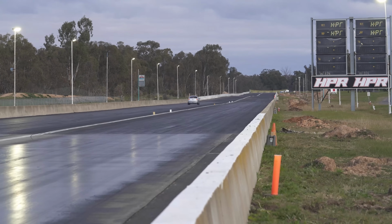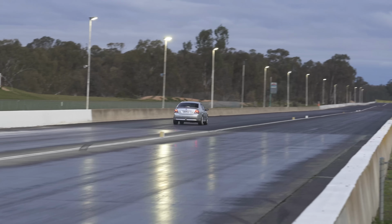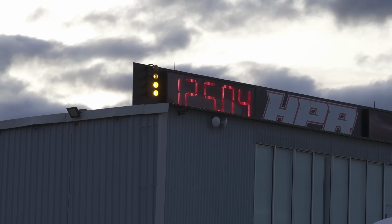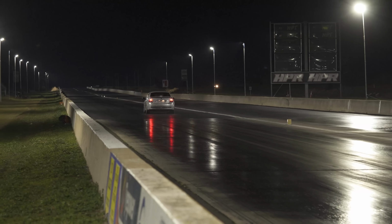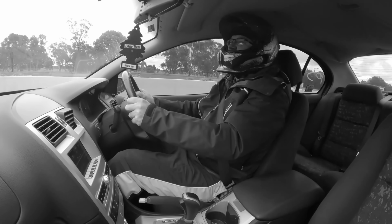Turbo is loving life. 11.23, 125. Hot lapping it. 11.06 at 125. Pretty close to a 10. 11.08, 125.79. Stock Falcon brakes.